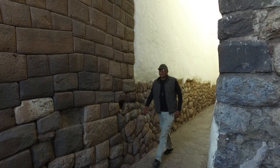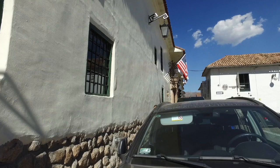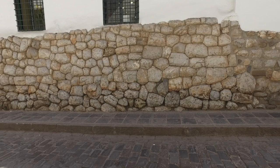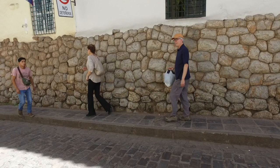Understand, we go from primitive Inca to Inca rebuilding to Megalithic. Transition back to Inca again. So polygonal shapes. Here you go from classic Inca.